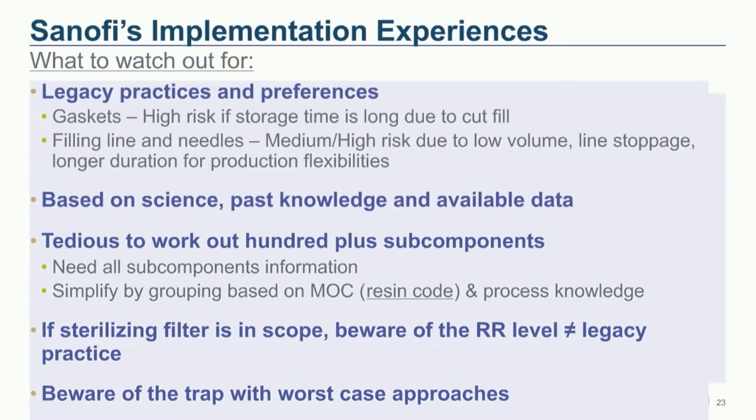But that's where you need all the subcomponent information. You can potentially simplify by grouping them based on the material of construction. It'd be best if you have some resin code, so you can group the same material types together, without assuming they are actually identical. Then also use your process knowledge, knowing your process conditions, so you can group those as well, to simplify your calculation. Once you start working on it, you slowly figure out some shortcuts to make it easier. But at the beginning, it's pretty laborious and tedious to set up the template.